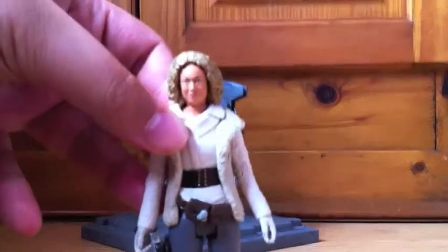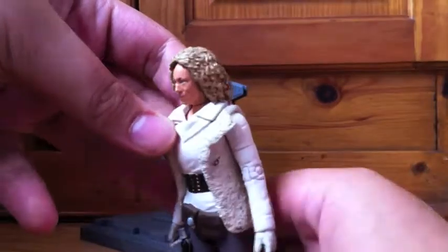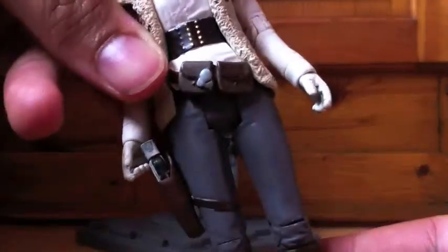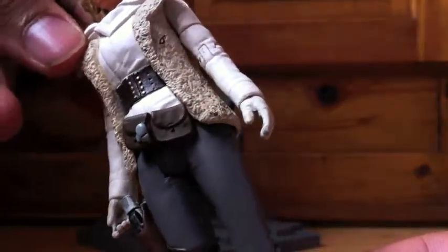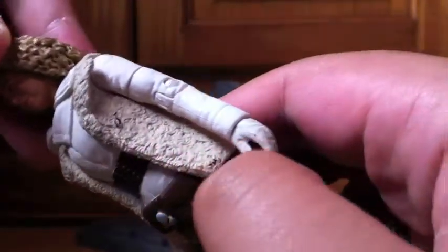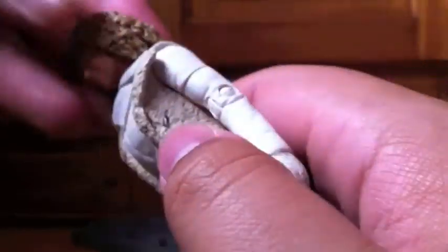As you can see, a face, not bad. Hair looks a little bit like a wig. Quite a lot like a wig, actually. But that's okay. So you've got the pouches there. Gonna have to zoom in a little bit. Very highly detailed, you can really see that they're like old leather pouches. And the jacket as well, this is really nicely textured. I don't know if my camera is doing it justice or not, but you can really feel the creases in it. It's really nice. The belt there as well is very nice.